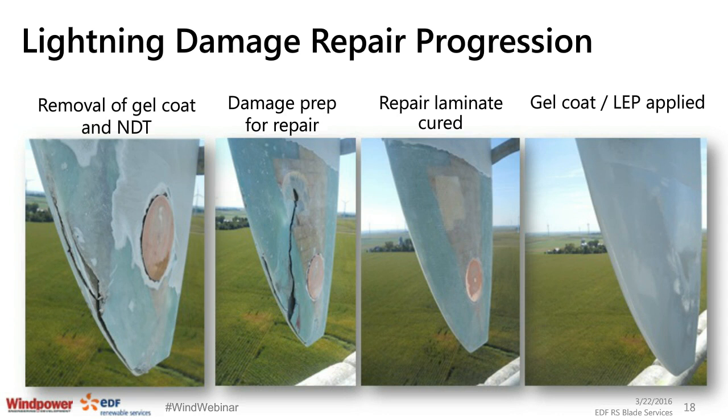Moving on to the second picture, the full damage has been exposed. We prep, insert new laminate, and also use a PER glue to repair the crack. Going on to your third picture, that's after the repaired laminate has cured. We cure everything under vacuum and heat. And then after adding the filler and such, you add your gel coat and LEP is applied to the leading edge. So in a nutshell, that's what we do with lightning damage. That's a fairly minor lightning strike.